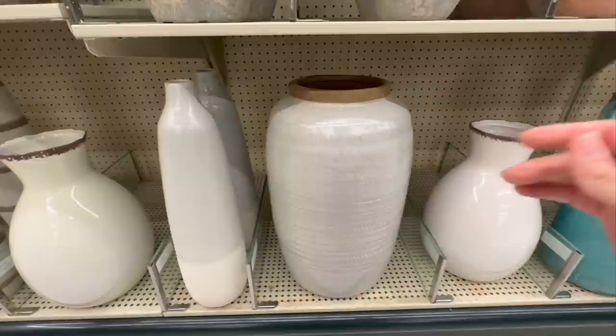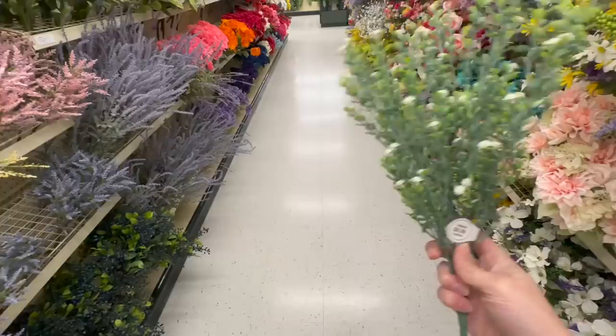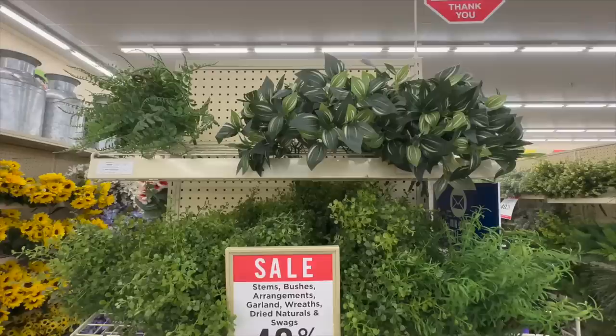Now let's head over to Hobby Lobby's seasonal flowers and bushes. As you can see, they have quite a variety to choose from, so you really can't go wrong. Here are two of my favorites from this section. I like more neutral varieties, ones with white, smaller flowers, and also greenery that has lots of multiple shades for a more realistic look. I love the neutral color of this one, plus it looked like it had been dried, and so you won't have the messiness of those dried florals, but you'll still get that beautiful look.